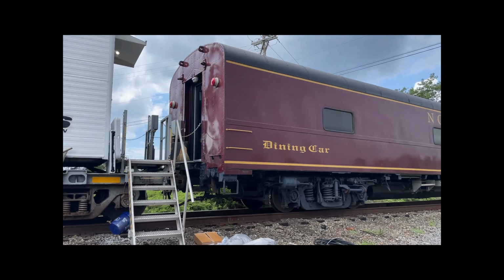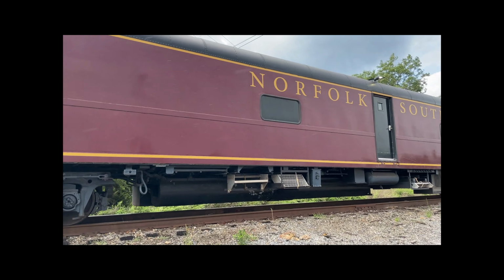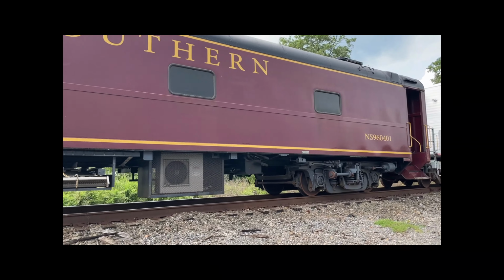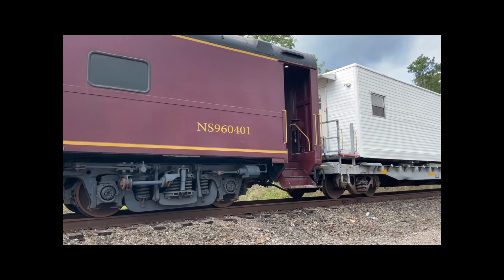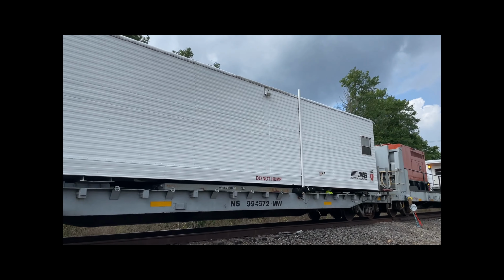This is pretty cool. This dining car with Norfolk Southern on the side. Oh, just got hit by a big stick.